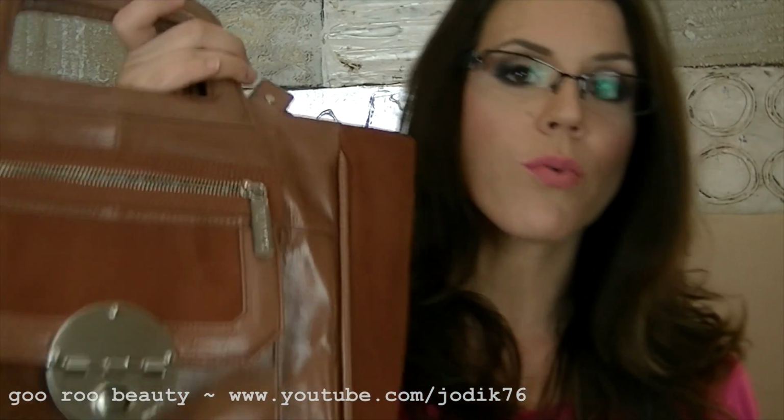I love the fact that it's brown. It'll go with all kinds of outfits during the day, and I feel like it is business appropriate without being as severe as some black bags can be. This bag is called the Pioneer Tote in the color Russet.